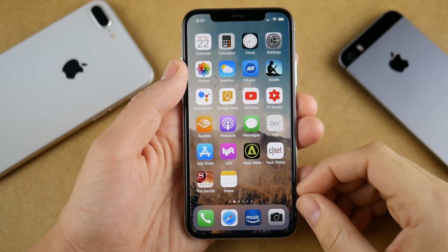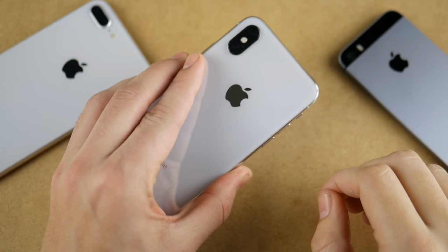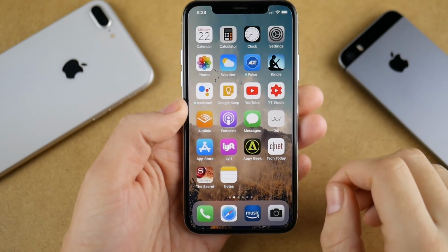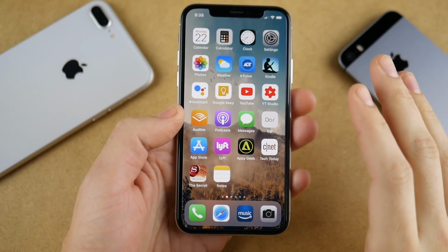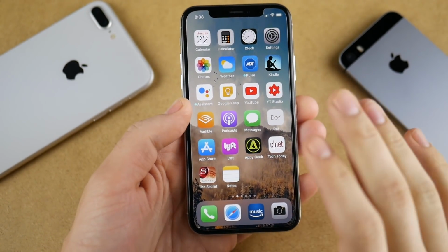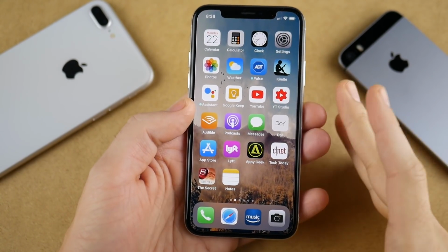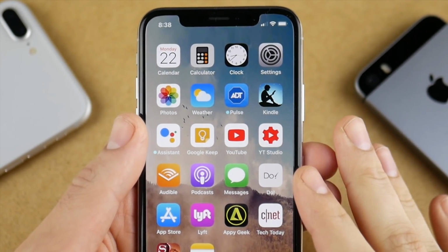So what is up, guys? Nick here, helping you to master your technology, and welcome to my 10 iPhone tips for 2018. Now there's plenty more that you can do on the iPhone, but I'm going to share with you 10 here. It doesn't matter if you're using iPhone 10, SE, iPhone 8 Plus, 7 Plus, 6 Plus. As long as you're running iOS 11, most of these should work.